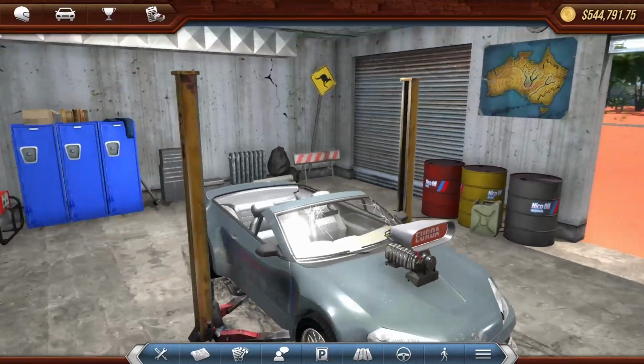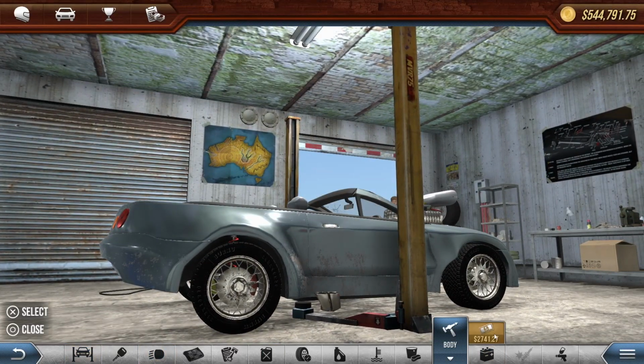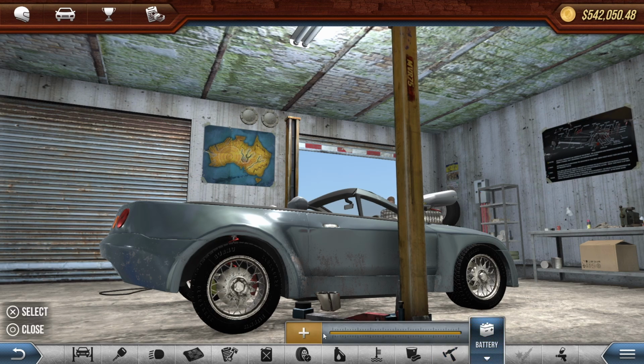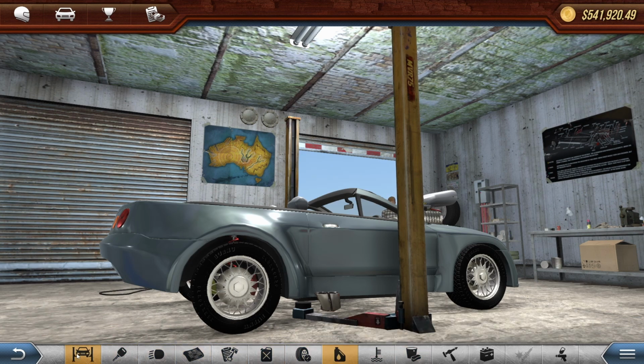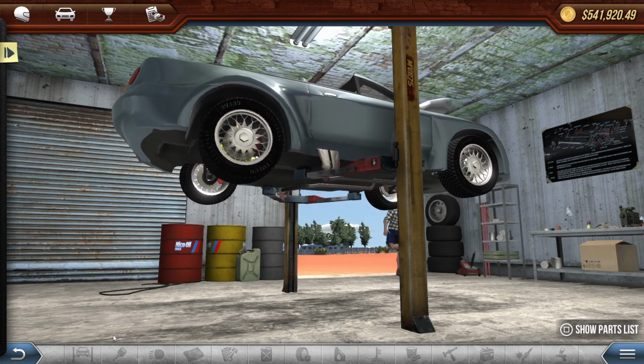Yeah, she's in bad shape. Look at this. Holy crap. So bodywork, $3,000. Look at that. That's half of my prize money right there. Half of my prize money. I give it a bath. Got water, oil. Yeah, decent oil. Okay. We're up on the rack and see how much damage we got.